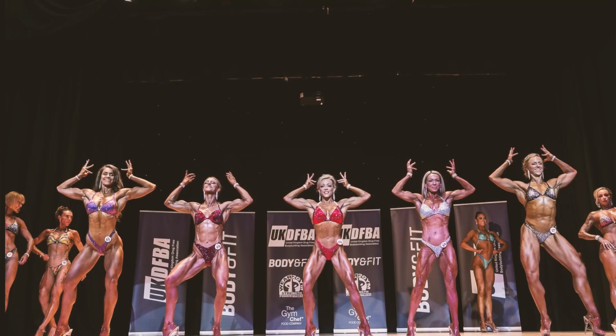Personally, I think that sometimes women's physique looks better than women's bodybuilding, because when you're not holding as much muscle mass, you're not holding as much water inside the muscle, so you look a bit more cut and a bit more defined, if that makes sense. I'll pop a picture up on screen just to show you. When I competed in the UK DFBA, I was on stage in women's physique, and actually I got moved out of that category into women's bodybuilding, but just so you can see the girls compared to me and how we compare there.